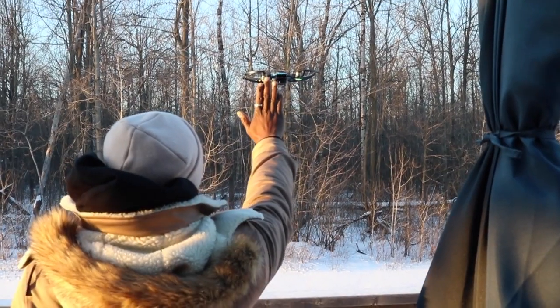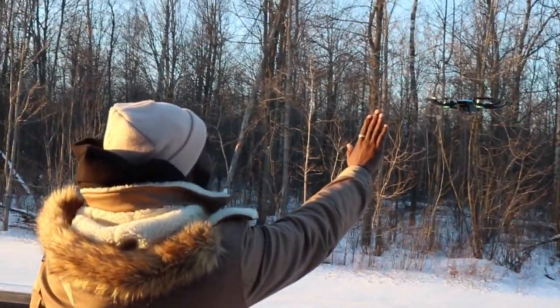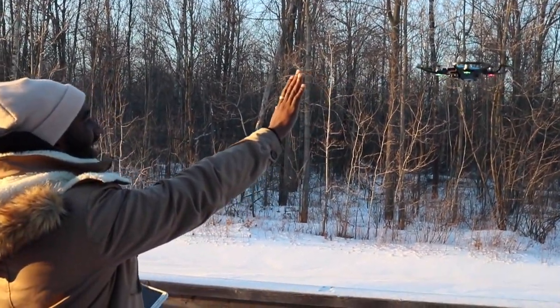With the Spark, there's a new feature called Gesture. Basically, what it does, it turns you into a magician. Let's check it out. Working? Yeah. Whoa! It's following, oh goodness. All right, so we're gonna wave.